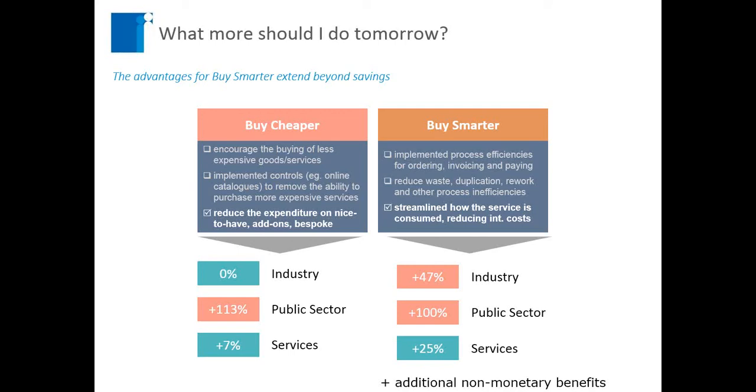So if organizations reduce the expenditure on nice-to-have features, on add-ons and bespoke implementations, and rather just buy what is really fit for purpose, in industry and in services it creates a bit of additional savings, but it's not a whole lot. But in the public sector, again, look at that. Over double the savings can be realized by just honing down on what is really the need of the business, really understanding what needs to be bought rather than what the business says that they want.